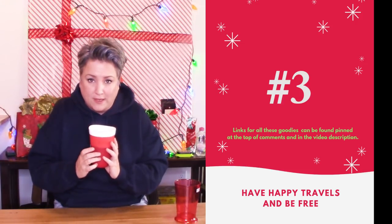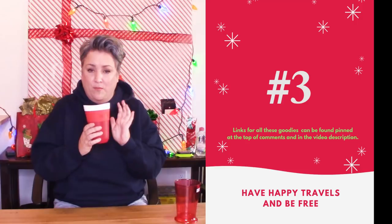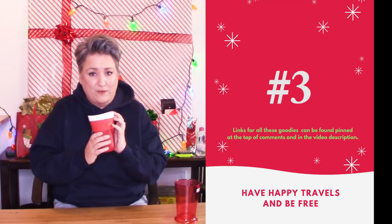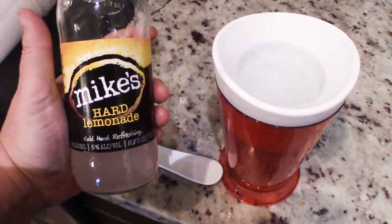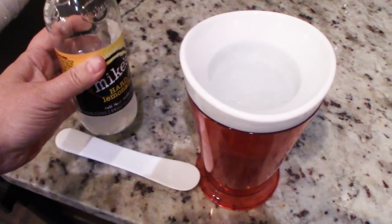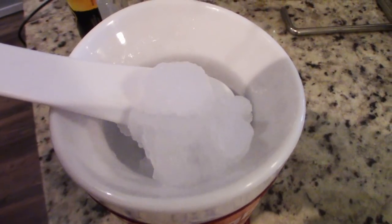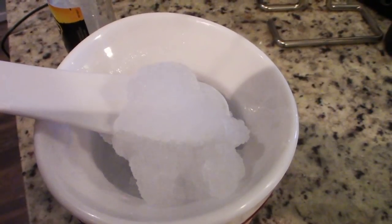But I do want to tell you guys that most of the reviews I saw when I went to purchase it said that people got it for their kids and they kept it for themselves because it also makes a delicious adult beverage. Like you can see here, I put a Mike's Hard Lemonade in here and it turned it into a Mike's Hard Lemonade slushy. The Zoku Slushy and Shake Maker is $22.98.